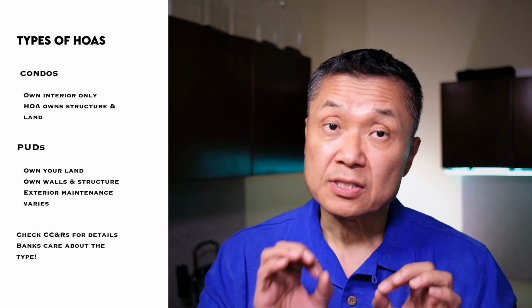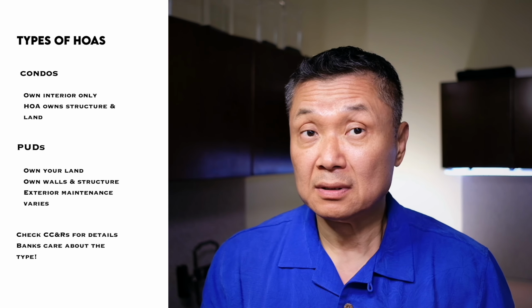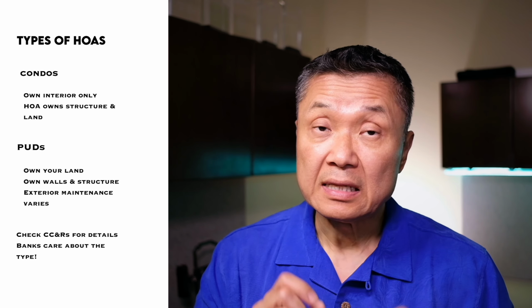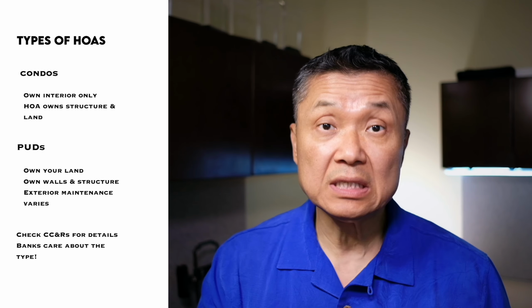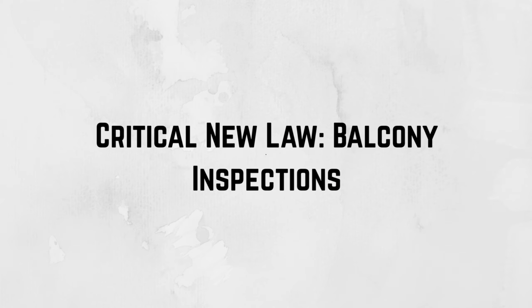Here's the key. Some PUDs maintain the exteriors and some don't. So who's responsible for termites, roof repairs, and exterior maintenance? These types of details are within the CC&Rs. Banks care about the differences between condos and PUDs, so please verify which type that you're buying in the preliminary title report that you get from the title company.